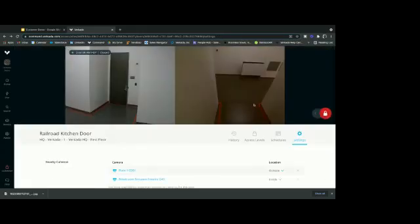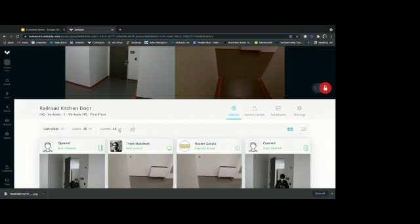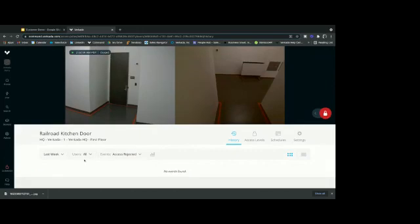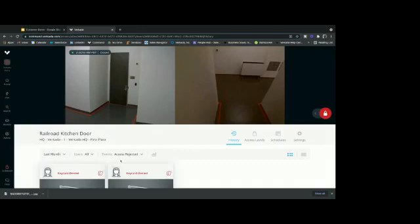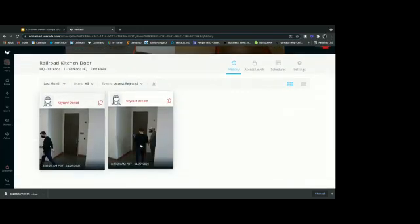But let me come out of there for a moment and I'll go back into the history of the door. So you can go into the different events. If I wanted to know all these different events I've got here, let's look at maybe access rejected. No one has had access rejected in the last week. So let's maybe push it out to a month. And yep, we've got two incidents where access is rejected.